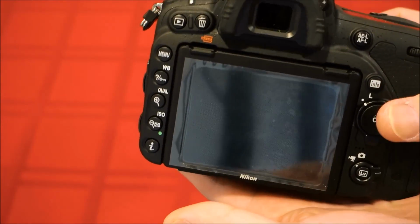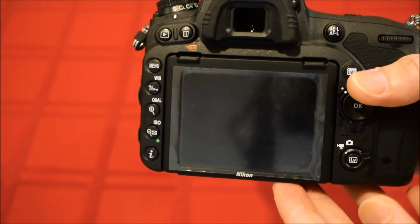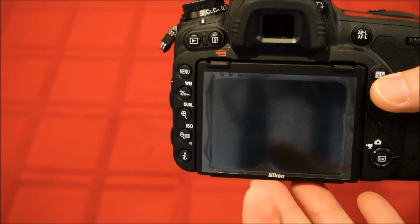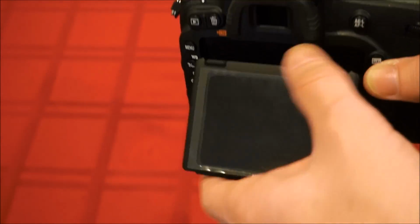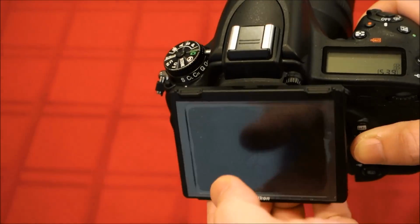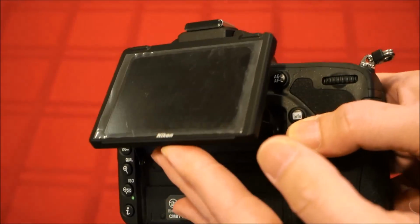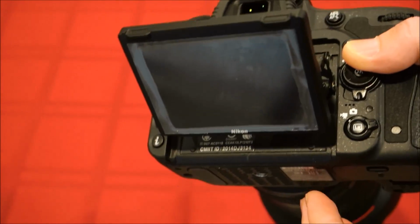Okay. Other thing about the D750, Nikon's first full-frame camera with a swiveling LCD screen. So it doesn't swivel out, it swivels up, swivels down. So for example, if you're up on high, and you want to take pictures low, you can be taking like this.